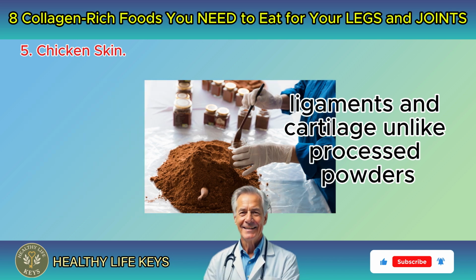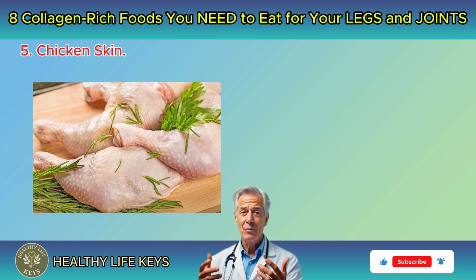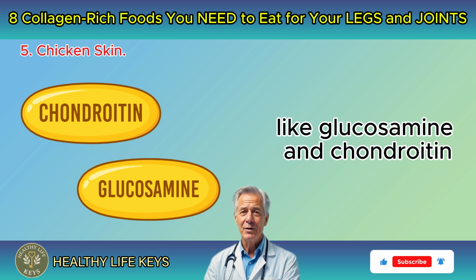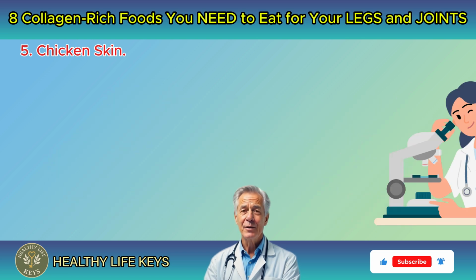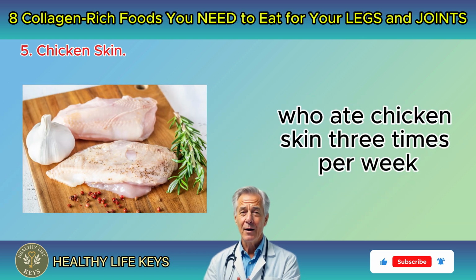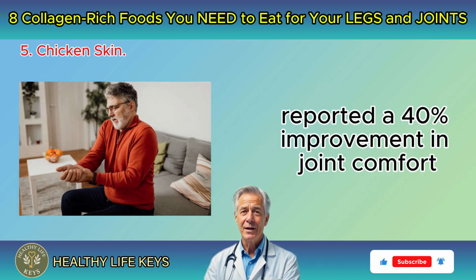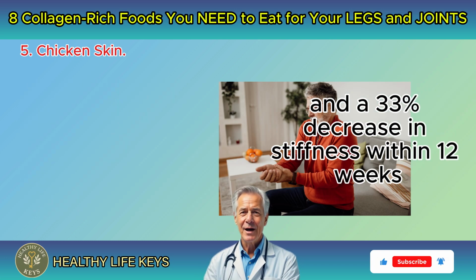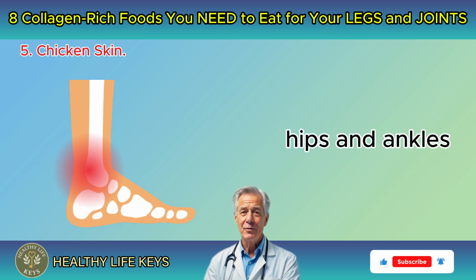Unlike processed powders, chicken skin delivers collagen in its natural, intact form, along with joint-friendly compounds like glucosamine and chondroitin. In a study published in the International Journal of Medical Sciences, adults over 55 who ate chicken skin 3 times per week reported a 40% improvement in joint comfort and a 33% decrease in stiffness within 12 weeks. Even more compelling, imaging showed slower cartilage erosion in the knees, hips, and ankles.